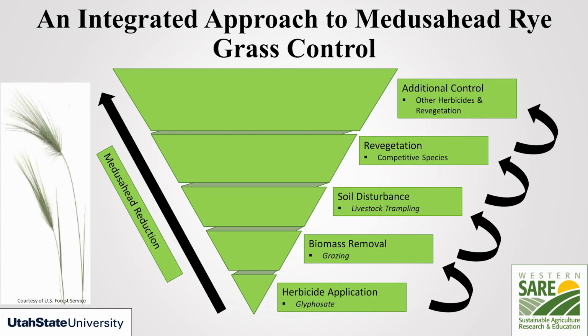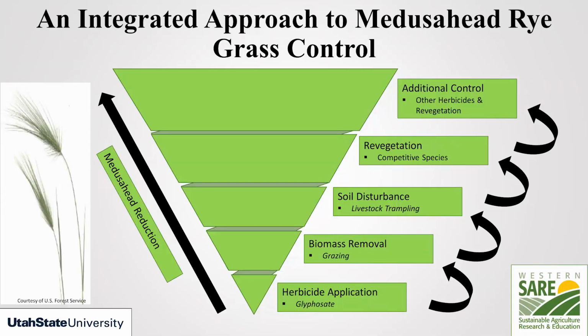The second tier is biomass removal. I talked about cattle having a preference for that. Well, they will go in and graze it. Not only will they graze that, but they will graze the thatch accumulation that smothers your native plants. So once they've cleared all the biomass from that area, the cattle themselves act as a soil disturbance. What that soil disturbance does is it's seedbed preparation.